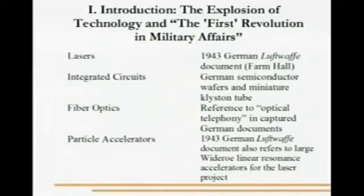Fiber optics. You have a reference in the documents that the Germans were working on something called optical telephony. And finally, particle accelerators. This is interesting because that very same 1943 Luftwaffe document referring to lasers, the cascade principle, also mentions that the way they're going to pump the lasing cavity or power it is precisely by the use of radio resonance particle accelerators.